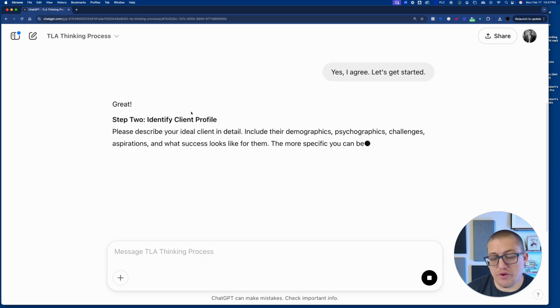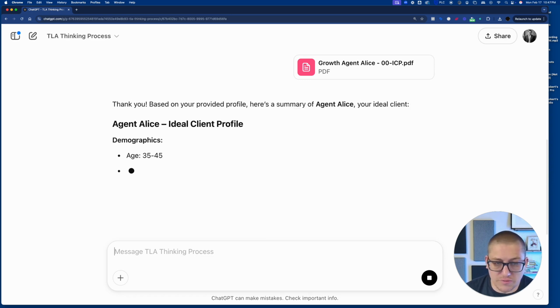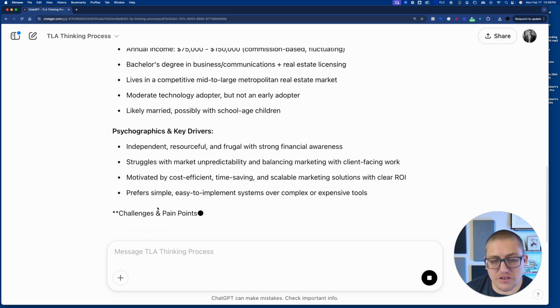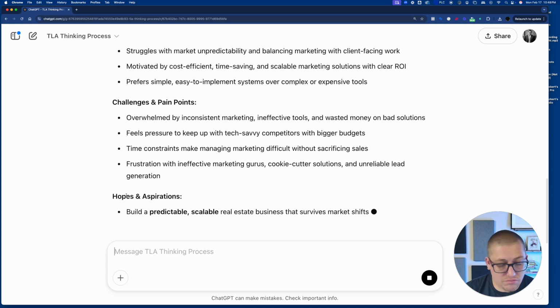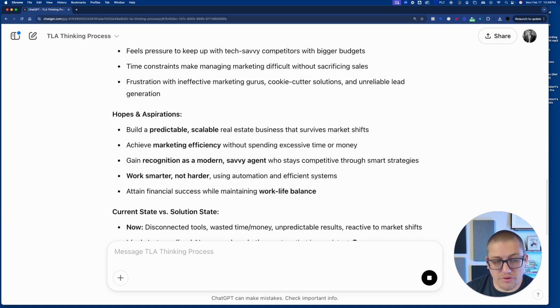And it's going to go through and ask for some of that information. So again, we go back to our ideal client profile. We want to know who it is that we're talking about here. And you can just paste it in and then move on to the next question. It's going to give us a reflection of that understanding and give us an idea of making sure that we're getting an accurate reflection of who it is that we're trying to resolve. So I'm going to let it go through this, and then we'll come back and continue the process.